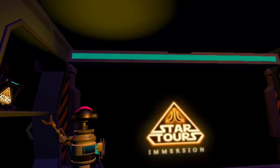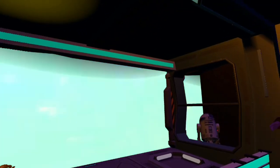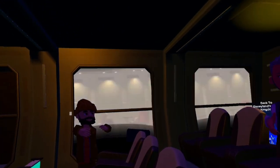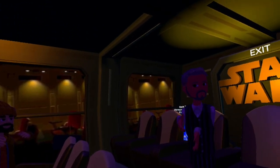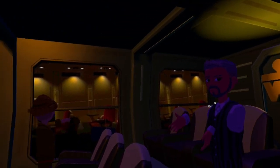So then the ride starts all over again. It's on a loop, so it just plays over and over again. Oh, that's incredible. So if you look at the left and right screens, like I said, you can see the seating on the left and the right side. Everything happens on the front screen.